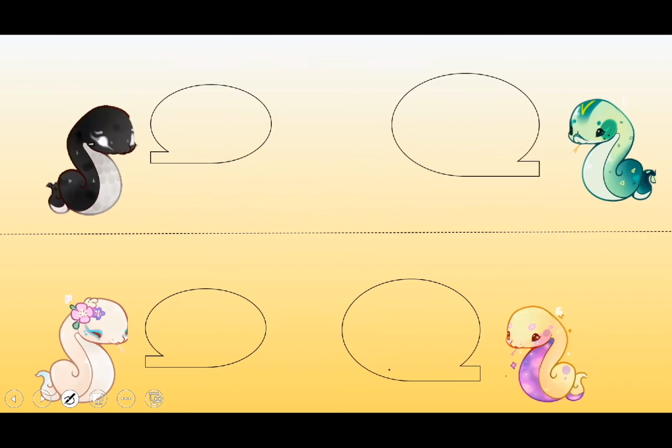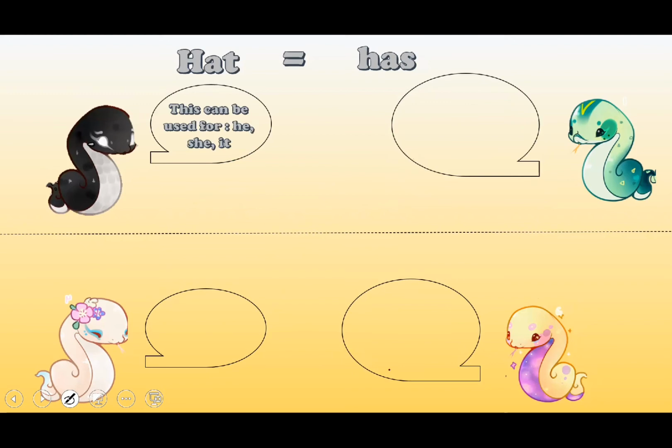Hat means has. It is used for he, she, or it. This is used for answering or asking questions or telling, it's all the same. She has a dog. Sie hat einen Hund. Hund means dog. I already taught it in the last lessons.